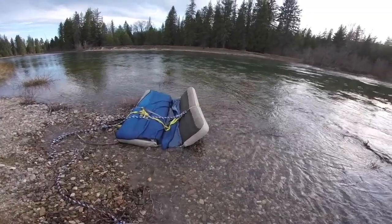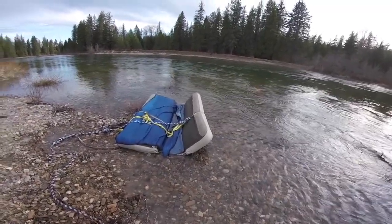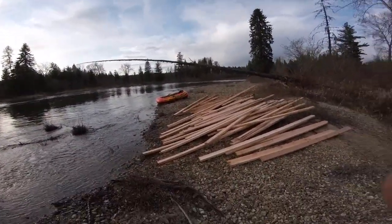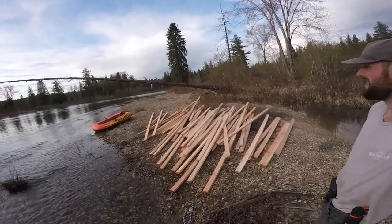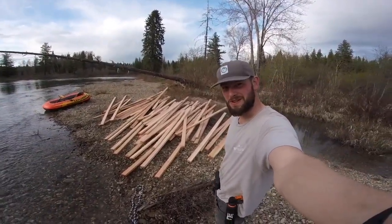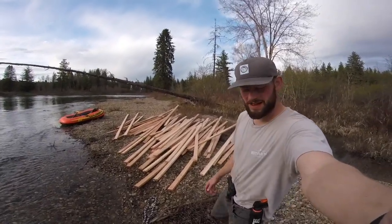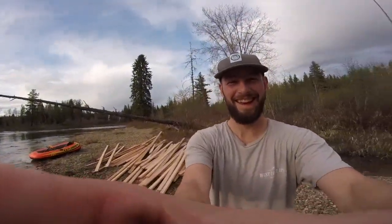The raft was totally submerged and deflating under all the weight, and I just barely wrestled it into the end of my beach portion of the property there. But I got all these in. It's a bunch of 16 footers, a ton of lumber, so I'm able to stockpile this. It wasn't raining now, get it under the tarp, and keep things moving along.